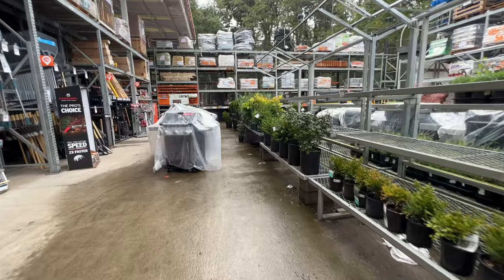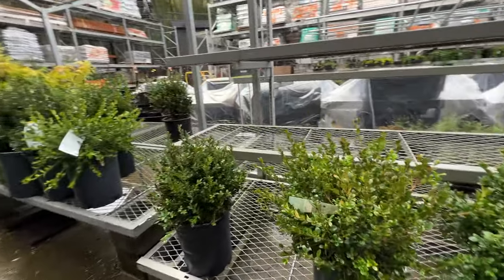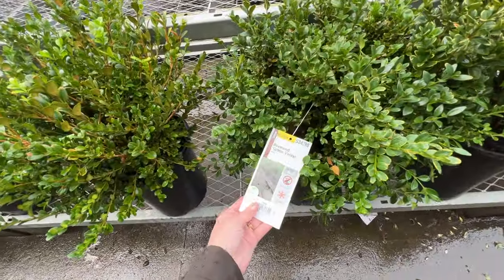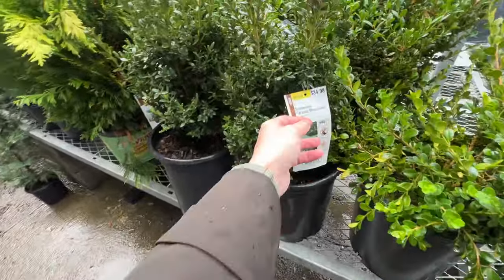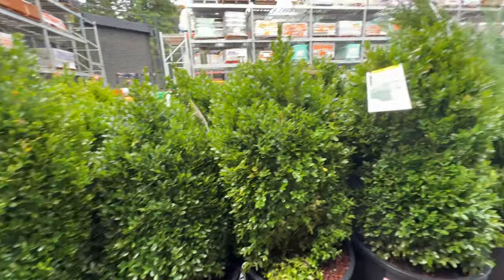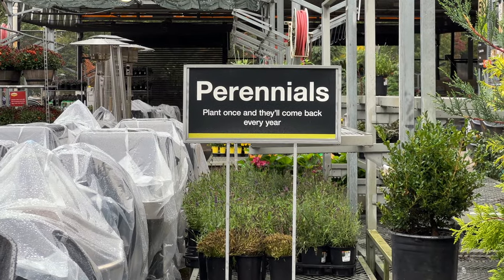Don't forget to head all the way to the back of the garden center. That's usually where I find all of these evergreen shrubs, like my favorite, the boxwood. This large one's only $35. You can also get smaller sizes. Evergreen shrubs are fantastic because you can put a little bit of money into them now, but they're perennials, so they will come back season after season.